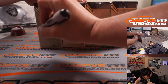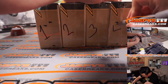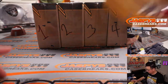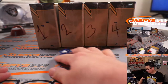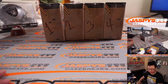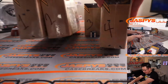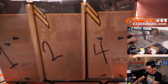2021. All right, so let's mark these boxes 1, 2, 3, and 4. When we're going to select a box, I'm going to roll the die, and we'll go 1, 2, 3, 4 on the dice roll. If I roll a 5 or a 6, we'll just roll again. 3. So we're going to do that box right there. And then next time we'll go 1, 2, 3, 4, 5, 6 on the dice roll.